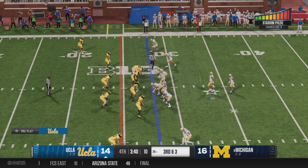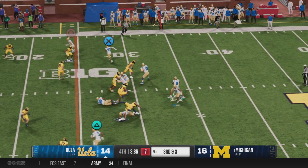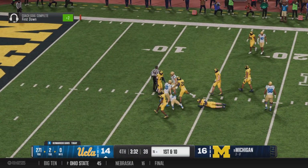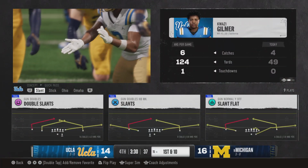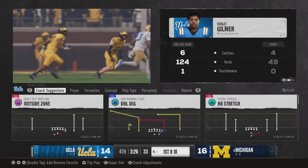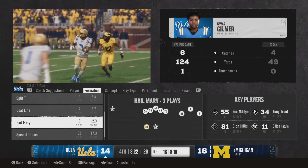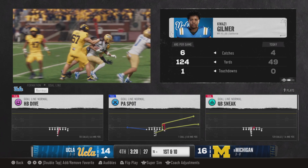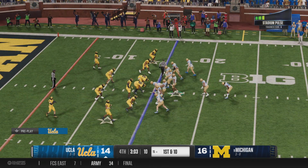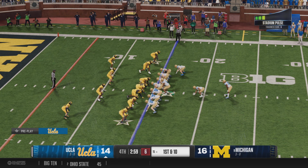Better find the earplugs. Here comes the noise, backing this defense on 3rd down. They'll try to pick up the first through the air. And they'll finally get him down after a terrific pickup. Really nice job there by the quarterback, understanding that it's zone coverage on 3rd down. You're going to have to find someone working into a soft spot, get the ball out of your hands quickly, make an accurate throw, and pick up the first. Well done. The Bruins are moving quickly down the field.